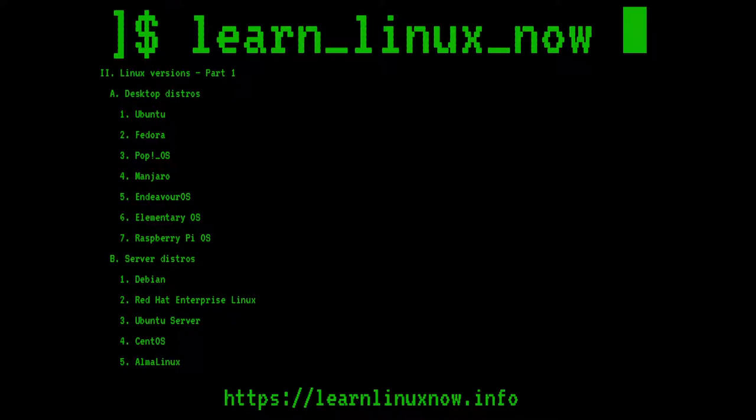And then you have your server distros. It's basically dedicated to servicing services like a web server, a file server, or even a SQL server. And as you can see, there's a pretty long list of some of the more common and popular server distros. And again, there's more server distros out there available.